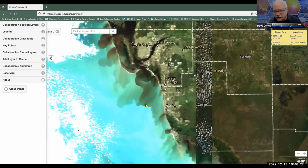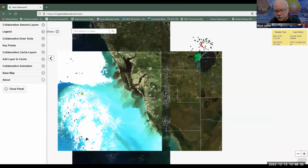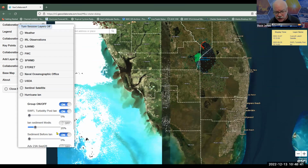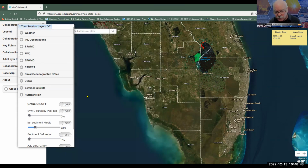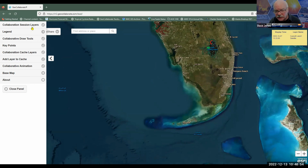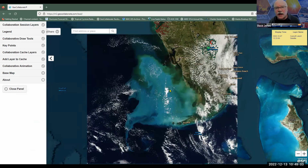So you can see this dramatic water turbidity coming into the Gulf of Mexico. And we can even use another satellite. This is from the Sentinel-3 satellite, which is a European satellite that has a smaller swath, if you will, from data gathering. I'm going to turn off the sediment before Ian and just show you how broad the impact was for sediment from Ian. And I'm going to turn on a MODIS satellite image and show you just how broad and wide that sediment went out into the Gulf of Mexico. I mean, this is all sediment.